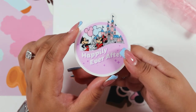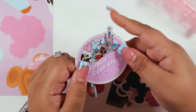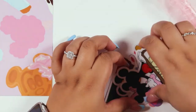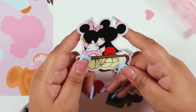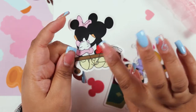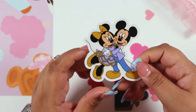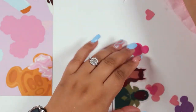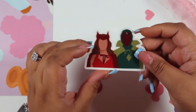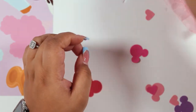And then we have the Happily Ever After. I love this one. It's Mickey and Minnie, and it's like the little button you get at Disney. Then I picked up the Mickey, ooh, has these like flakes. I picked up the Mickey and Minnie on a bench, and Mickey's holding Minnie's lower back. And then we have Mickey and Minnie in the 50th anniversary colorway, and they're hugging each other. And then I picked up the Wanda and Vision die cut. I love WandaVision. And I feel so bad for them. I feel so bad for Wanda.